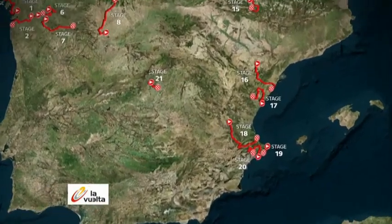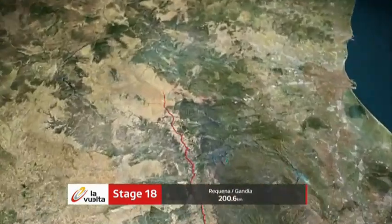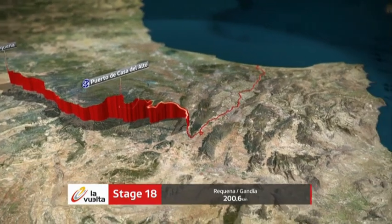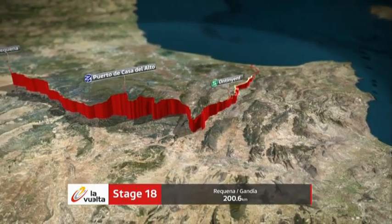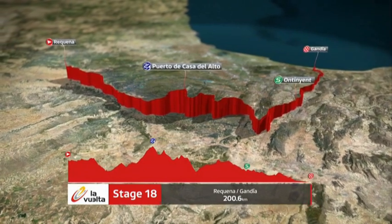Now here's today's breakaway brochure for those riders who want to take advantage of it. 200 rolling kilometres, but just one official climb, a third of the way in, at the second category Puerto de Casa del Alto. And it should be a good chase on the run into the Costa Blanca resort of Gandia, because the sprinters know this is their last chance of a win before Sunday in Madrid.